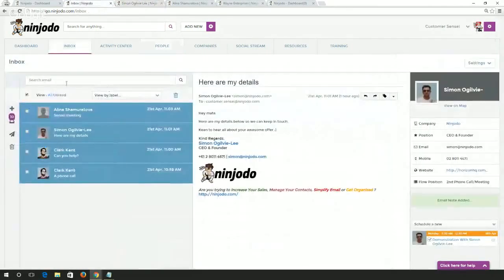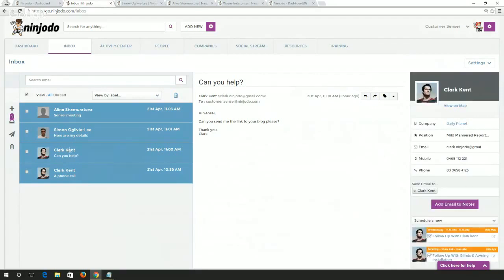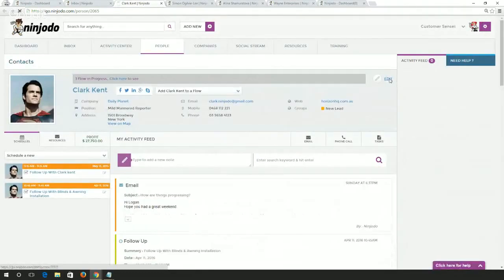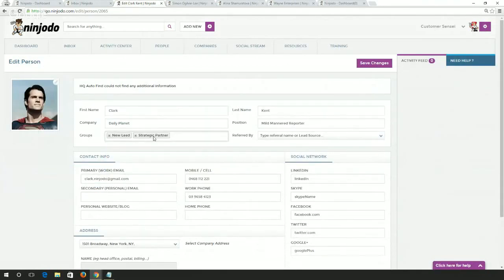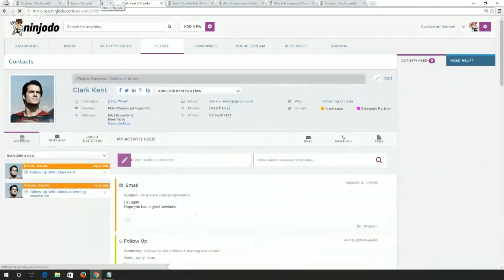Actually, if anybody wants to send an email into that inbox, I can show you a fresh example, that's fine. If we come down to Clark, for example, and I needed to put a tag or a label on him, I can come over here, pop open his record. I've got his contact record now. I just click edit. And in his email, he told me he was interested in being a strategic partner of ours. So I'm going to click that. That's tagged him. I'll save those changes. And now that's done, it's on his record.